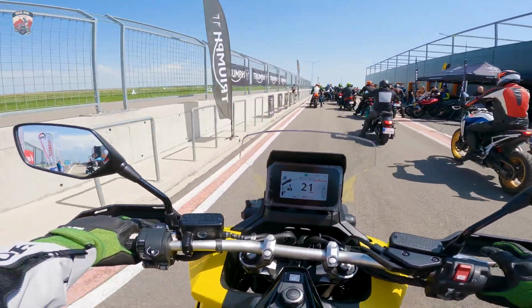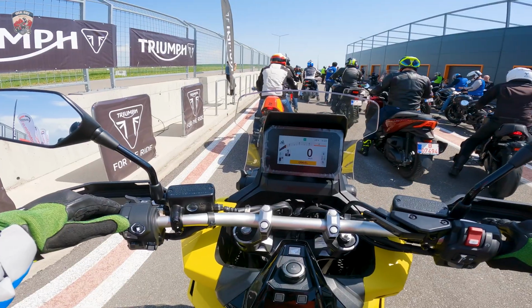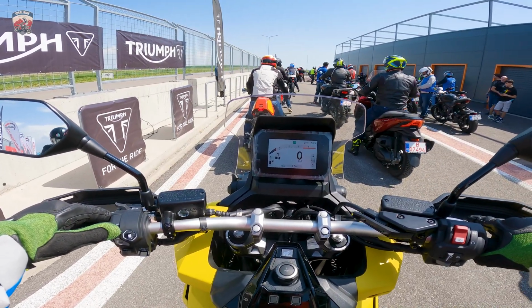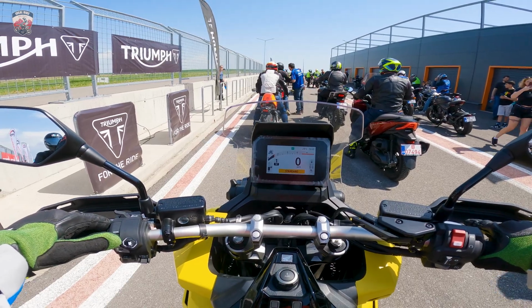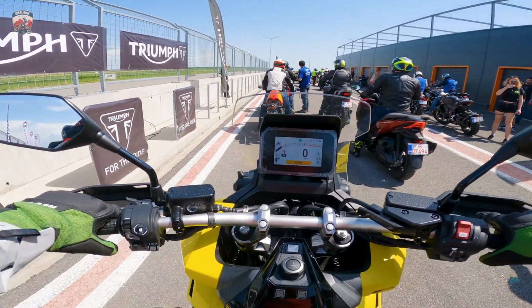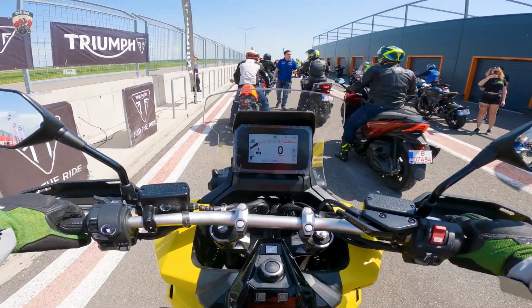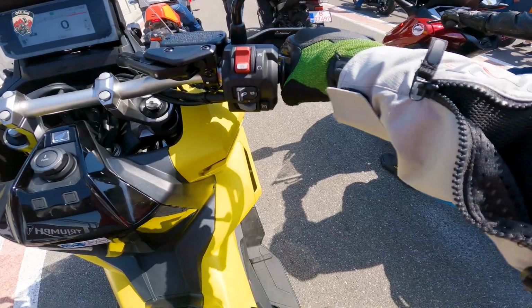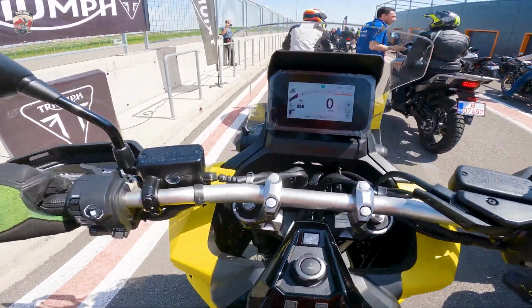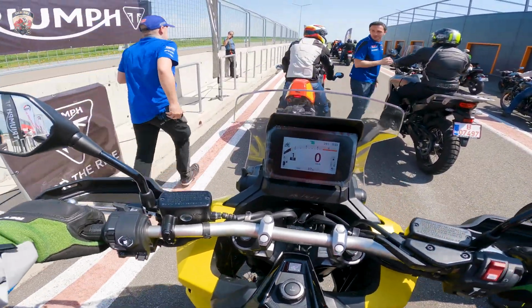Oh, nice. Rain mode, gravel, user 1, user 2, standard. Basically it's the same display as the one from the Honda NC750X. We're gonna get used with it for the next ride. The seat height, very good. The suspension, wow, it's pretty soft and comfortable.